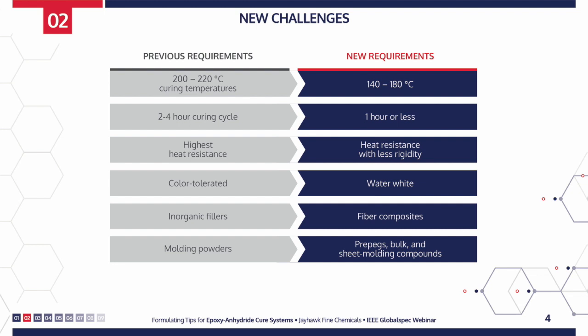Hand in hand with that is the curing cycle. Can the productivity be increased? Can we get greater throughput? By how much can we reduce the curing cycle? Heat resistance, which is pretty much a standard property for the epoxy-anhydride type of chemistry. The greatest TG development you can get is an epoxy which is cured with a dianhydride, for example.